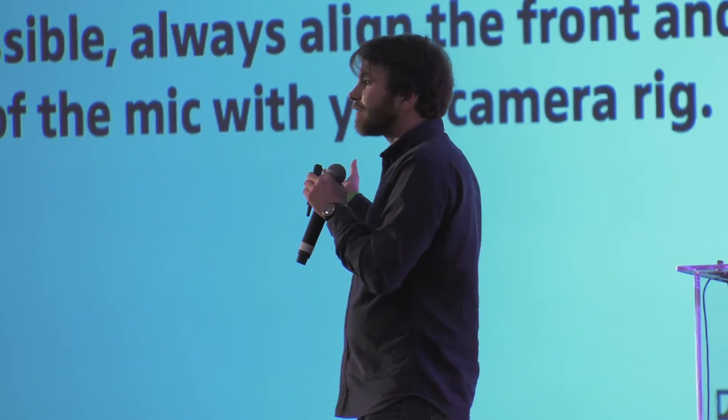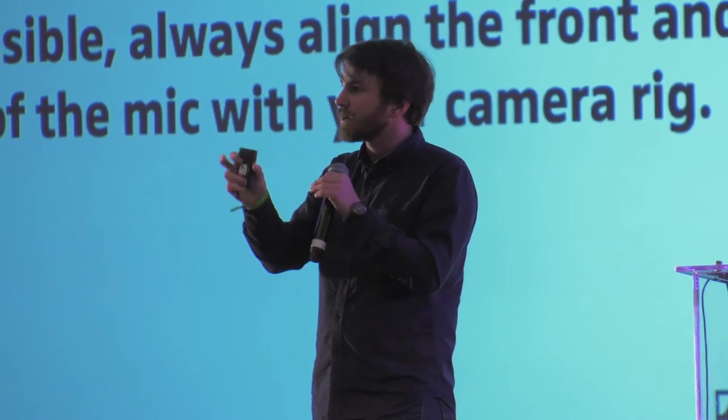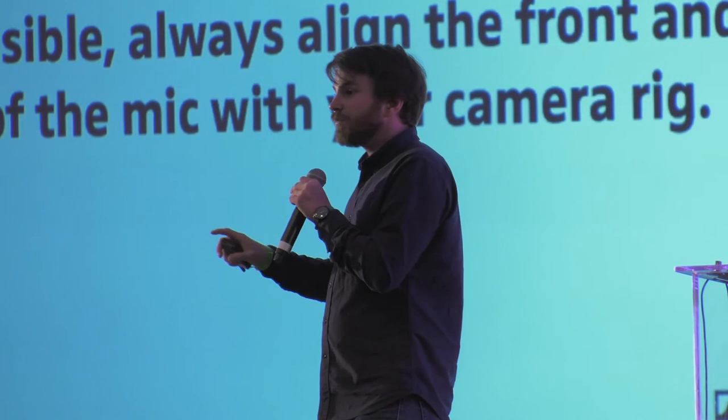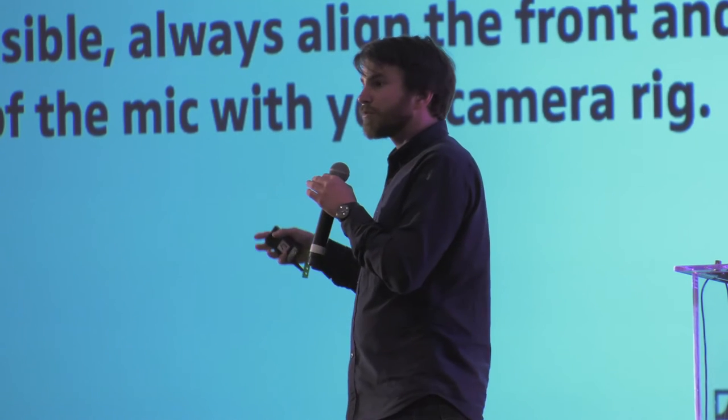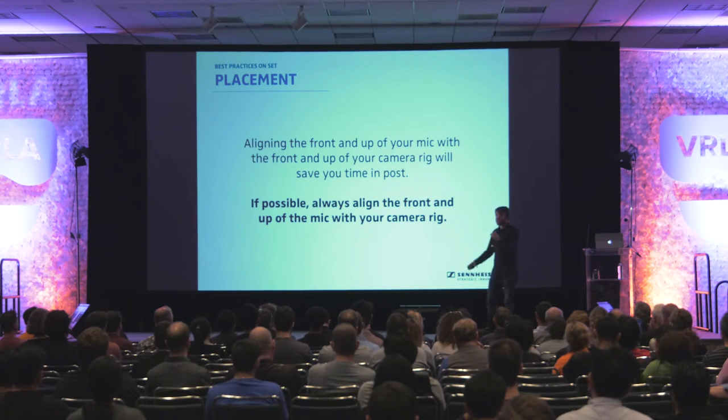You can correct mistakes like this in post. You can go in and make a rotation on the microphone or flip it if it's upside down. But it's easier and much better for you from a workflow perspective if you can just capture audio that was aligned correctly.